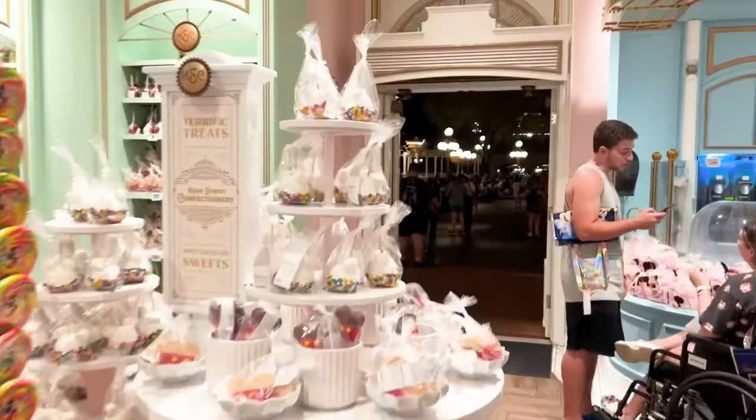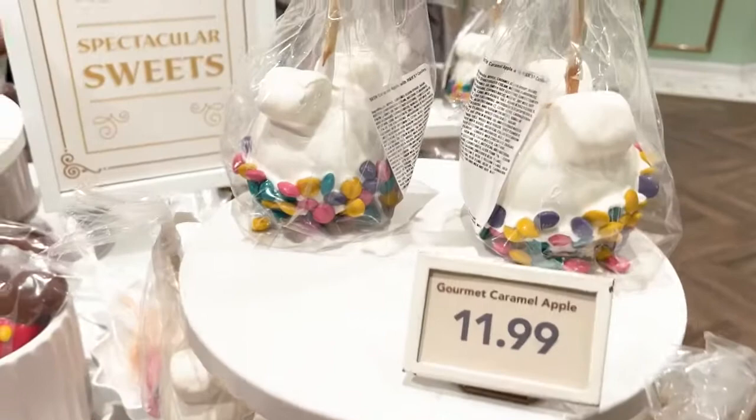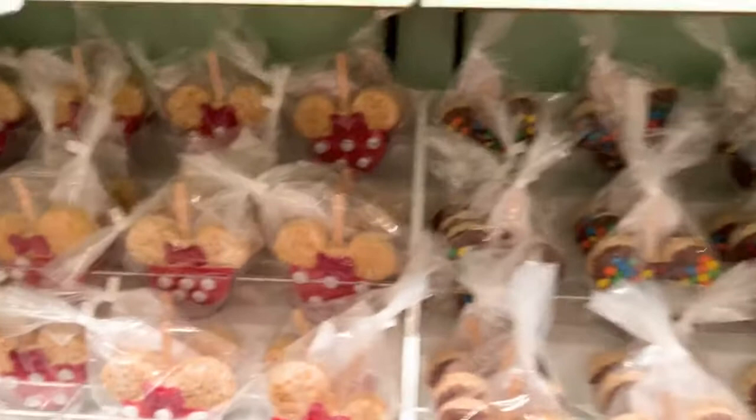This is the checkout, which we don't want to go to yet, so we want to go over and look at the rest and see the rest of the treats over here. We have cotton candy. We'll go look in the candy kitchen in a minute, watch them do all their work. Oh, what are these ones? Are these just plain caramel? Oh, these are just plain caramel apples. But I do like them in chocolate. I might wait till I go to Goofy's to get one of those.